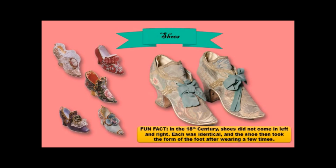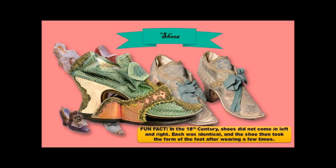Here's a fun fact. In the 18th century, shoes did not come in left and right. No, each was identical. And the shoe then took the form of each foot after a person wore it a few times. But my goodness, these are pretty shoes.